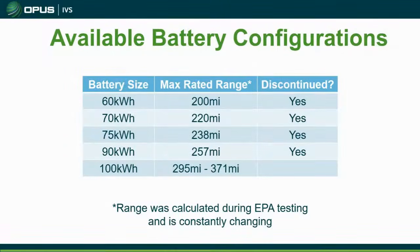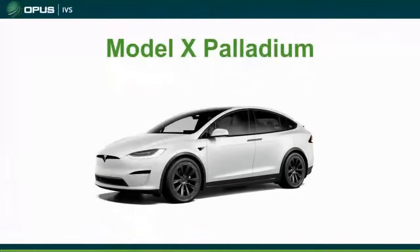But like the S, the X also has a Palladium. To be honest, there's not a lot known about this to the general public. It just kind of started being released at the beginning of 2022. So I couldn't find many pictures of it. So if you want to see the interior of this one, you'll have to just go see it in person.